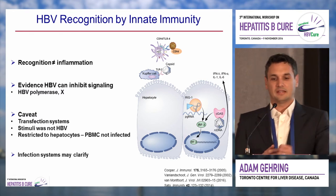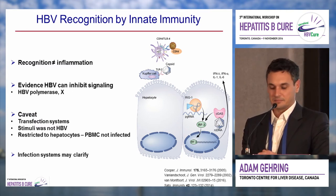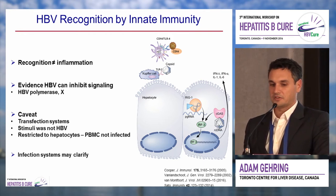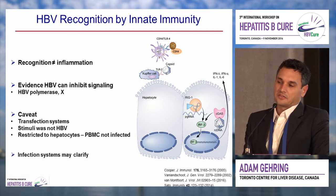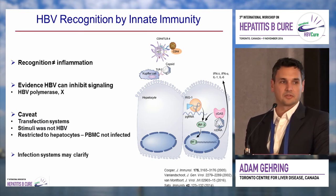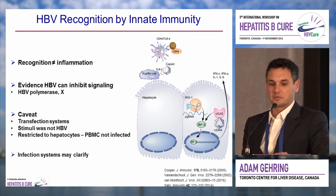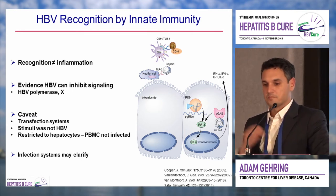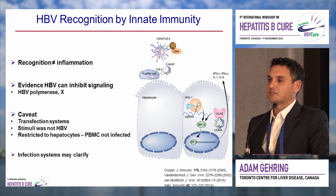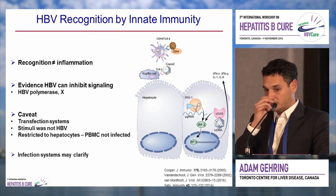So at least in patients, you don't see a constant overload of inflammatory cytokines in the serum anyway. And there is some evidence that hepatitis B can inhibit signaling within the hepatocytes through interactions with HBV polymerase and the X protein. There are some caveats to these studies. Many of them are transfection systems, where they're transfecting and then using different stimuli to activate the toll-like receptors or the pattern recognition receptors.